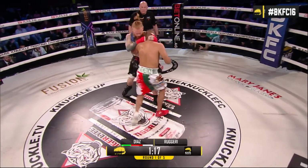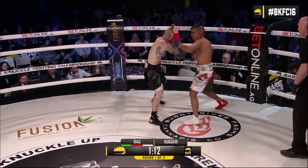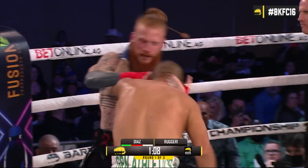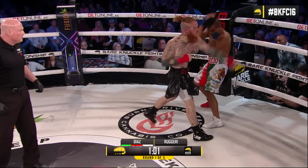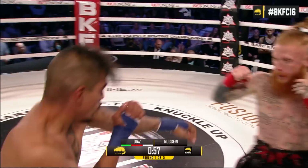Leaping punch in from Ruggeri with the right hand. There's the rear right uppercut. Left hooks now to the body goes Diaz with volume. I thought this would be a fun fight. It is, Chris. These guys are just expending so much energy right now. At some point, the pace is really going to have to slow down, I believe. There's a big left hand from Ruggeri. Diaz waving his opponent forward.